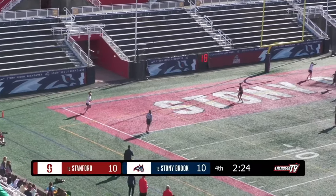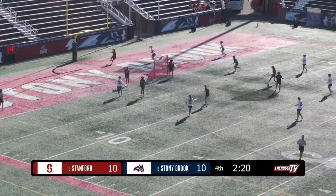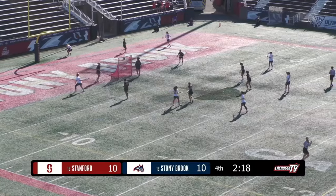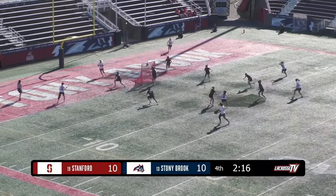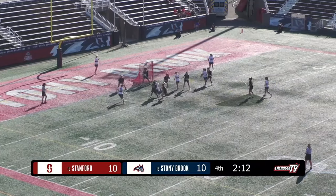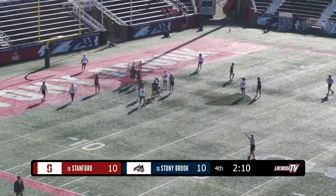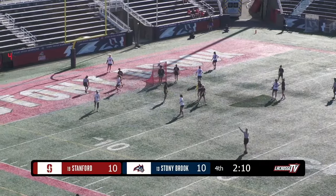And it stays with Stony Brook. But time winding down as they resume play. 15 seconds on the shot clock, but that's a crucial interception. It's poked away, but going to stay with Stony Brook once again. Time winding down, the shot clock about to expire. Moves inside, can't get the shot off in time. Foul, and I think a free position is coming up for Stony Brook.